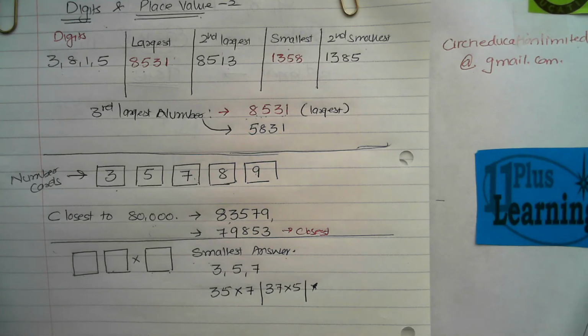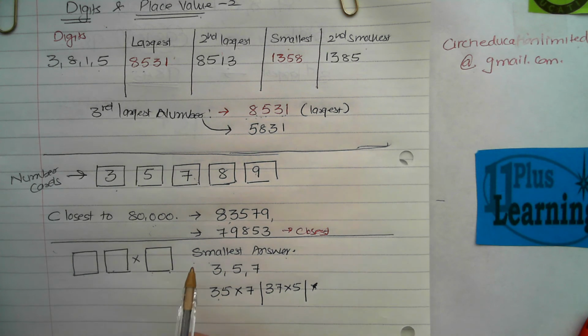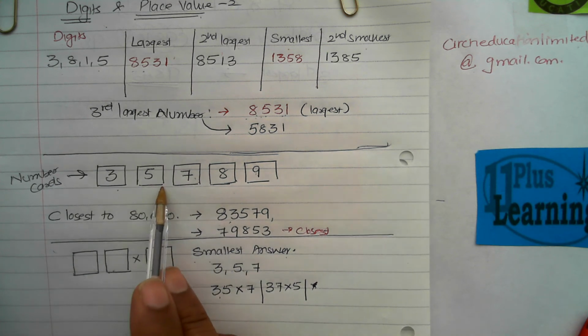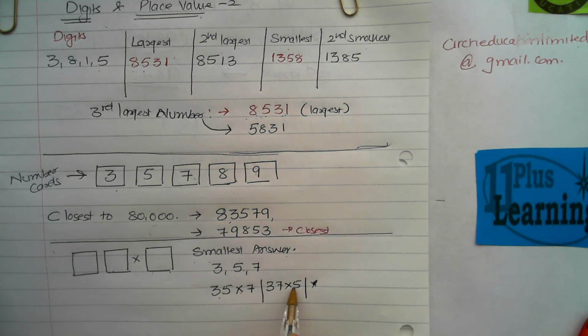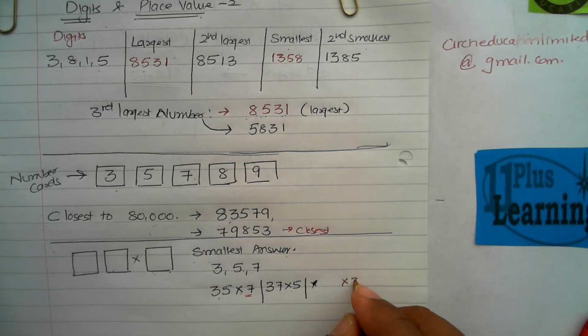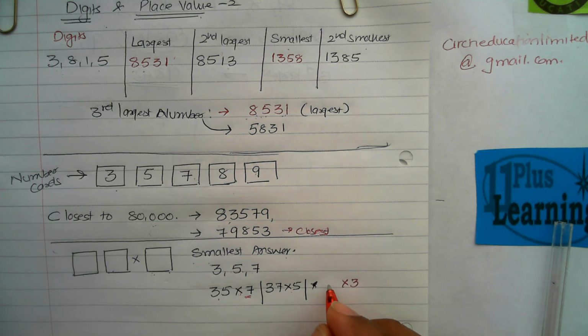Okay, easiest thing and the quickest thing which comes to mind to the students of 10-year-old, that they start writing the smallest digits. Obviously they know they're going to use 3, 5 and 7, and then 35 times 7. And then I advise them to write 37 times 5, or what is the other possibility we can write this 3 is? I've written 7 in this place, I've written 5 in this place, I'm going to write 3 in this place. So that will be 75 times or 57 times 3.